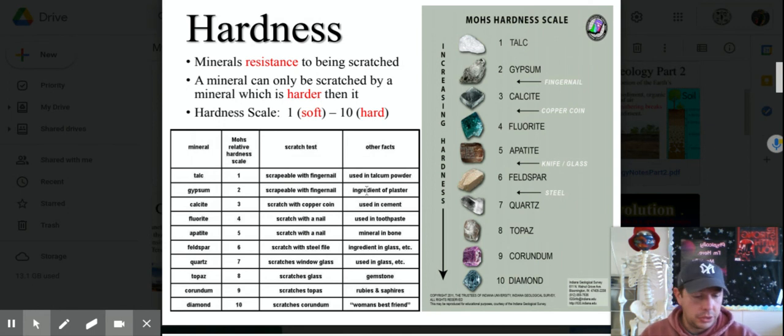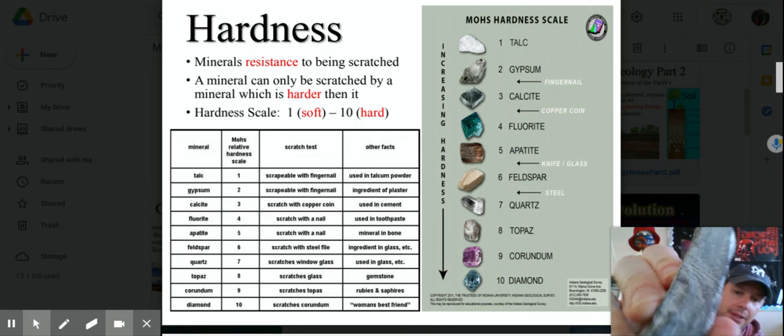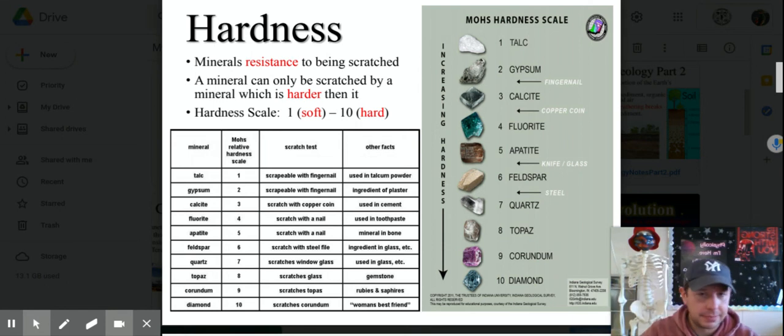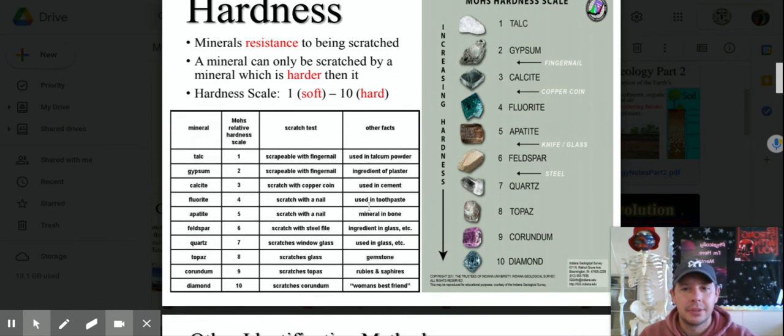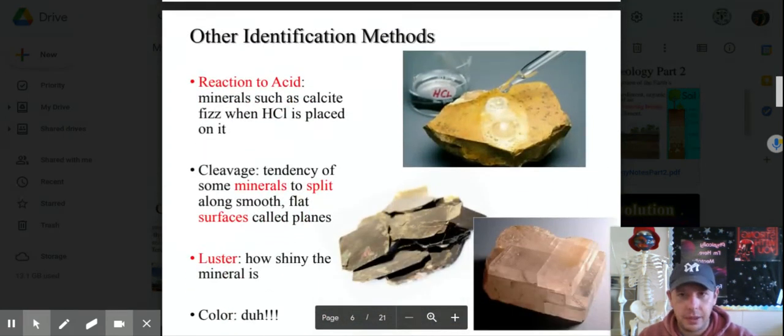So we just use a nail, a fingernail, a penny, and scratch, scratch, scratch. Oh, this you'll be able to see. You can see I just scratched a couple of lines right in there. And now it smells like baby powder. Nice.